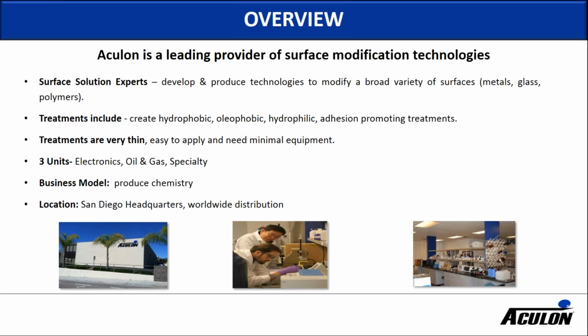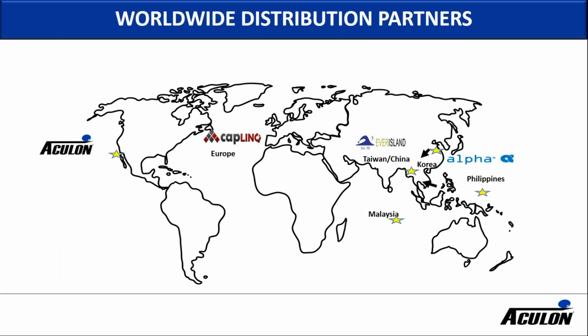Our business model is that we produce the chemistry and we ship that chemistry worldwide, either directly ourselves or through our distributors. And we have distributors around the world. In Europe, we have partnered with a company called Caplink that covers all of Europe. In Asia, we have many distributors in Korea, China, Taiwan, Malaysia, Philippines, and Australia.